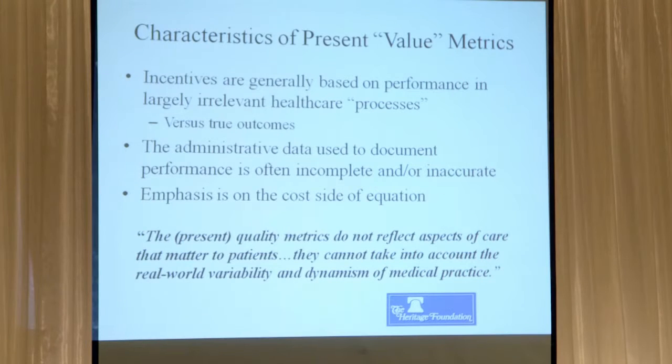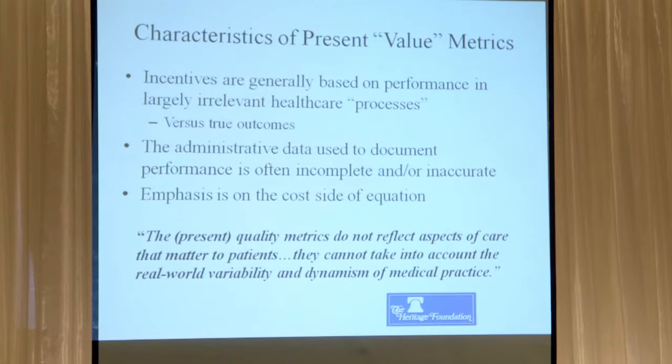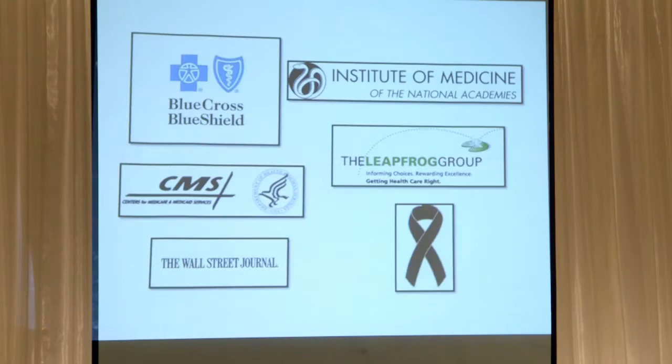And the emphasis is often on the cost side of the equation, which is, there's nothing wrong with being sensitive to cost, but a number of the groups that are driving these things right now seem to be almost exclusively interested in resource utilization as opposed to the outcomes. And so a number of groups have concluded the present metrics do not reflect aspects of care that matter most to our patients, and more importantly, they cannot take into account the real-world variability and dynamism of medical practice.